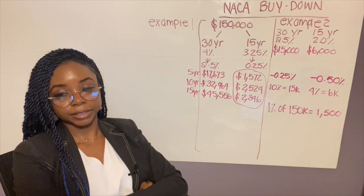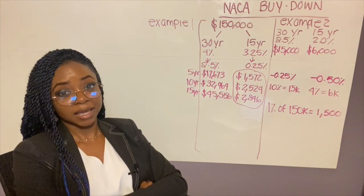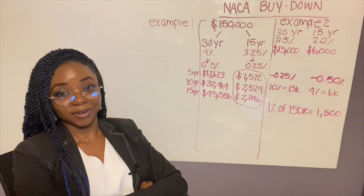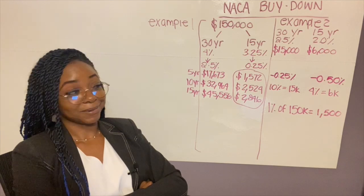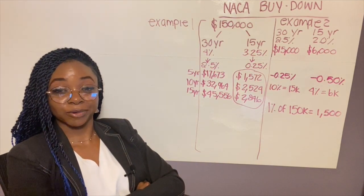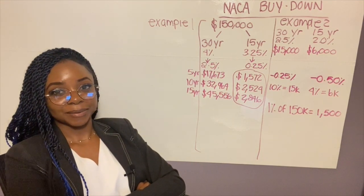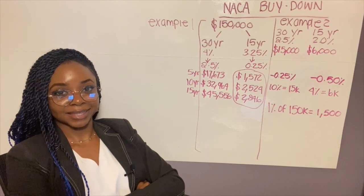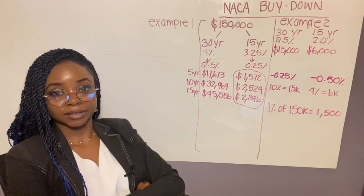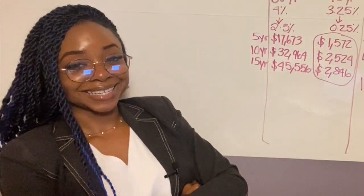You want to make sure that you're secure and that you have savings for unexpected expenses. But if you have the extra funds and you're looking at saving money in the long run, especially if you're getting a 15-year mortgage, you want to pay it off as quick as possible, build that equity faster, then that is something to consider. I hope that I was able to answer any questions that you do have about the NACA buy down option. Keep in mind, it is optional. You do not have to do this. But if you do, I say it's pretty rewarding.